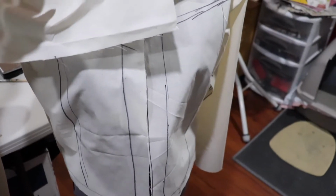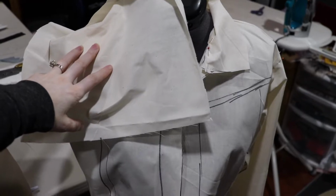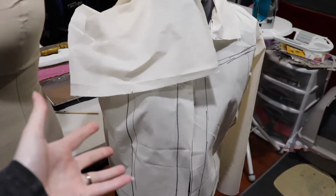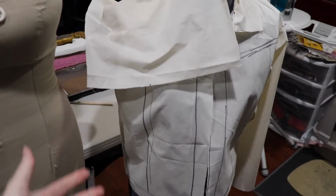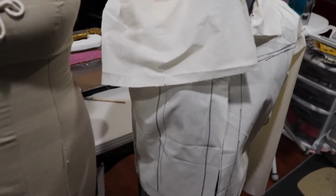Over here, on my second dress form, right now I have a mock-up that I'm working on. And this is my main dress form. It's an adjustable dress form. This is what I use for most of my garment fitting and mocking up and just holding garments. This is a jacket for a dude, and this is not a male dress form, but I'm just using it to hold stuff while I'm working.